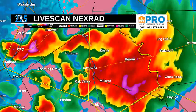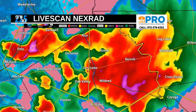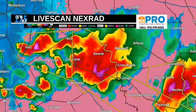And if you're in northern Corsicana, Mildred, areas like that, I hate to say it, but with this more southeasterly movement that we're watching with a lot of these storms, you might be under the gun here pretty shortly for up to maybe even golf ball size hail as this storm evolves. So this one's right now over, I believe that's Highway 34, Highway 55. That's the strongest part of the core.